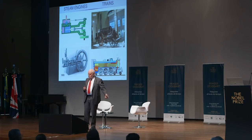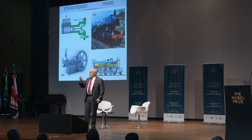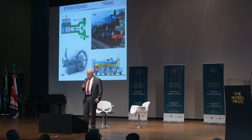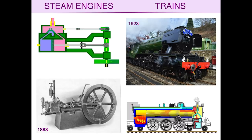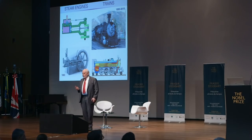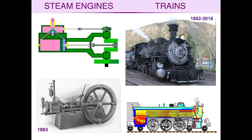Let's now look at further advances in that era. Here is an example of the Flying Scotsman, which allowed the journey between London and Edinburgh, where I was born, in Scotland, to take place in 6 hours. This was transformative at the time. And here is an example of a steam engine that is still used today in Oregon for tourists to be able to go around that state and enjoy the scenery.